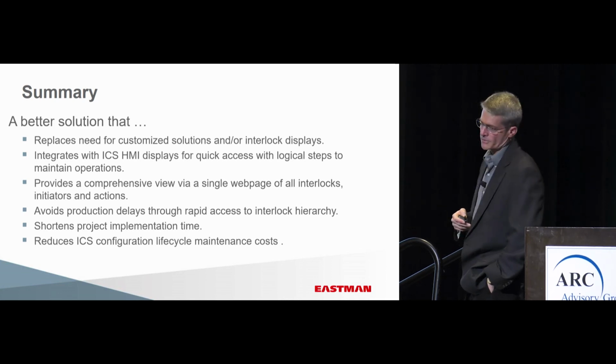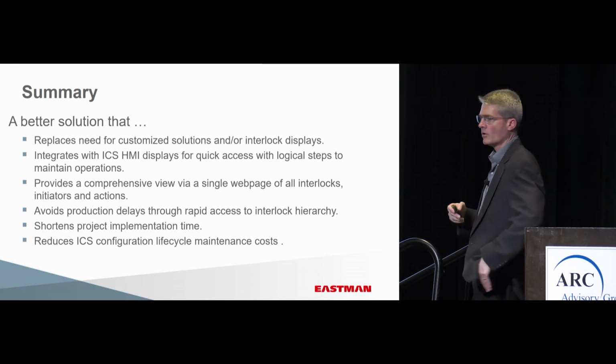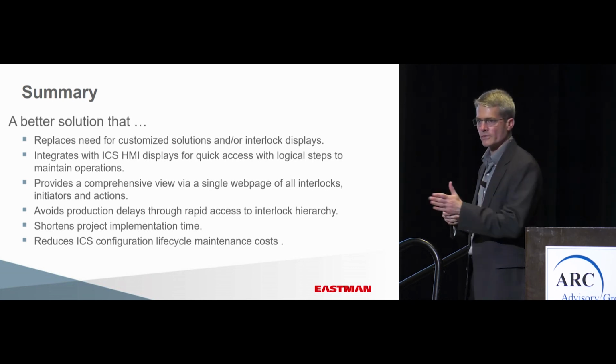And then likewise, it's really reducing our overall configuration lifecycle cost and resources, because now we don't have all these custom solutions in terms of graphics and displays that we build around our interlocks that we then have to try to maintain over the life of the system.